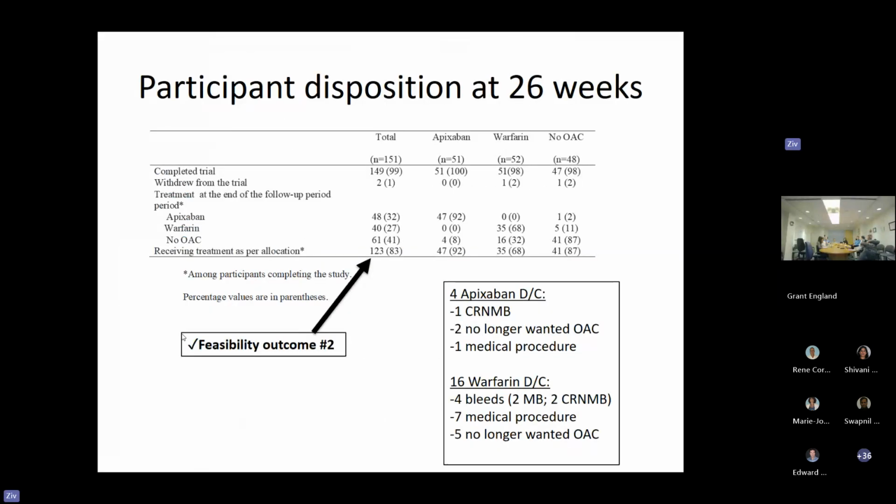So if we look at what happened at 26 weeks with these patients and see if we met our feasibility outcome, for the total population we had 151 patients, 149 completed the trial, and as I mentioned, 2 withdrew. There were 48 individuals on apixaban completing the trial, 40 on warfarin completing the trial, and 61 receiving no oral anticoagulation that completed the trial. And in terms of the number of individuals who remained in their assigned treatment group at the end of the trial, 83% did. So that met our feasibility outcome number 2, where more than 80% of individuals remained in their treatment group at the completion of the study.